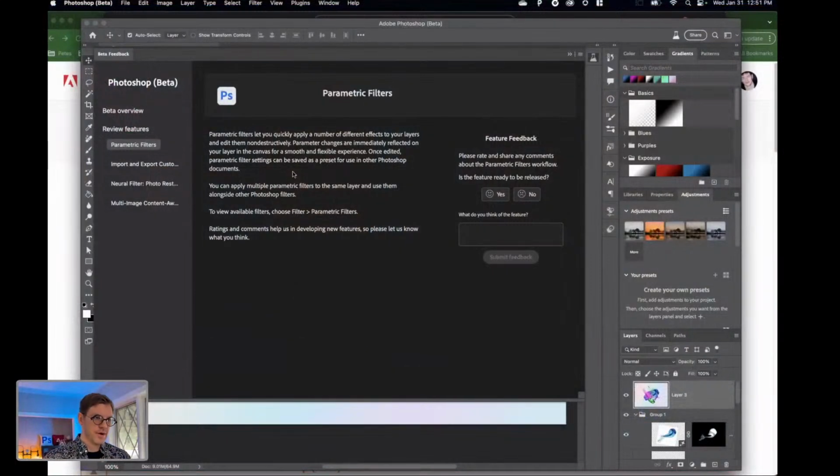Looking back into the chat, I see a couple questions come in. Why was there no mention of the parametric filters? Would love to see that in the final release. Well, it's still in the beta, and absolutely, try them out. Let us know what you think. Let me check if that's in the beta feedback panel as well. If you're happy with where those are at, let us know. If you think there's still room for improvement, maybe say it's not ready yet, and here's why. So that is still available in the beta under filter and parametric filters. So those are still available.